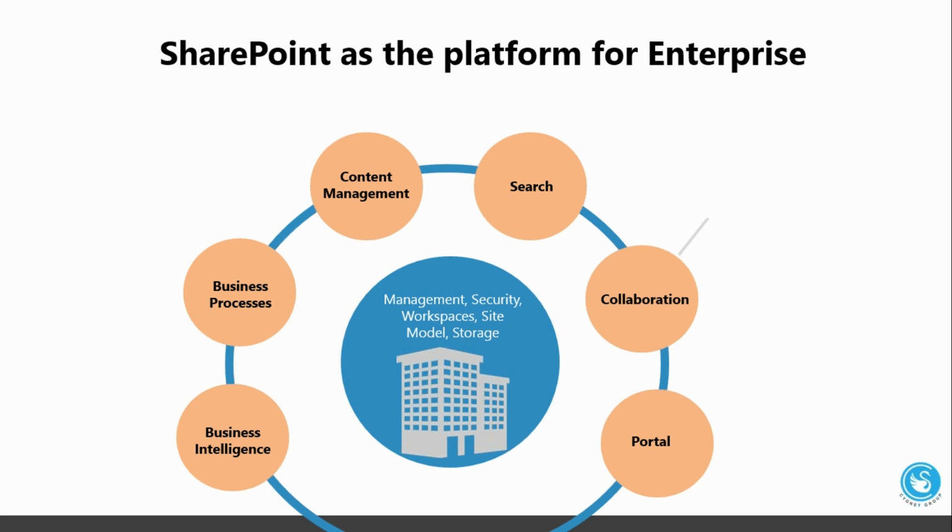Well, when we talk about SharePoint as a complete platform for an enterprise, it's pretty simple to understand. Not only collaboration is needed for a particular enterprise; they need further things as well. Along with collaboration, you need social networking. You may need content management. You need search, because as you have a lot of content, the content has to be discovered on a very effective basis. Then, sometimes collaboration involves business processes as well.